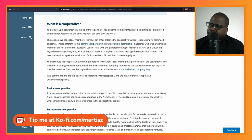The cooperative consists of members. Members can enter or leave the cooperative without jeopardizing its continuing existence. This is different from a commercial partnership or public partnership, where partners and members are not allowed to just leave.